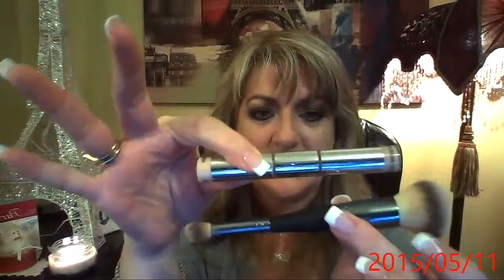This is the dual-ended IT Cosmetics brush. And once I put the little doe foot applicator on, then I smooth it in with this, and I go ahead and take it down by the nose and out to the crow's feet and back, and then I swish it out and blend it in real good, because you do still want to do that triangle effect to have a brightening look under your eye.